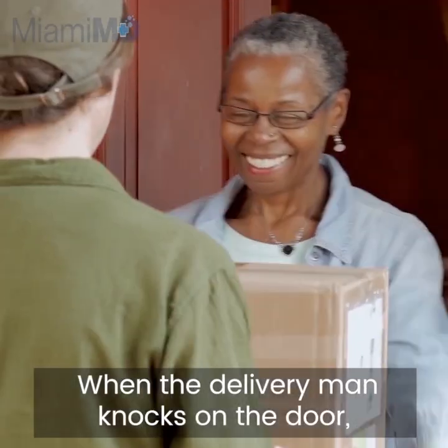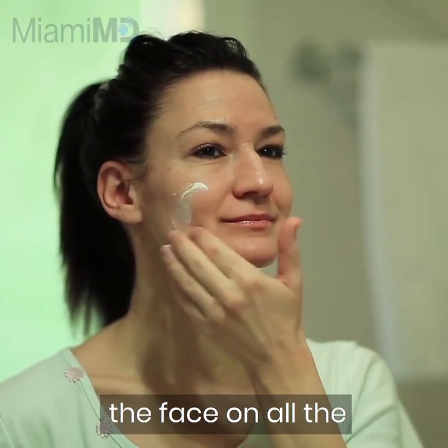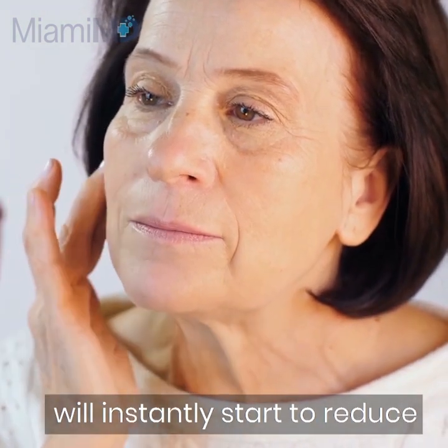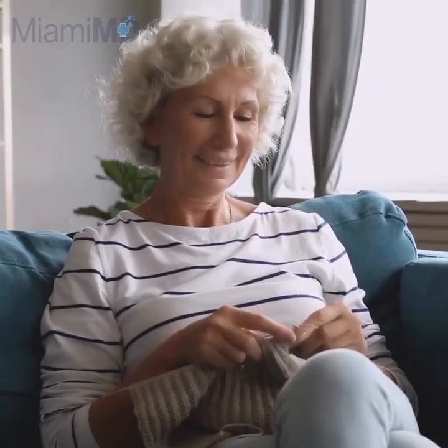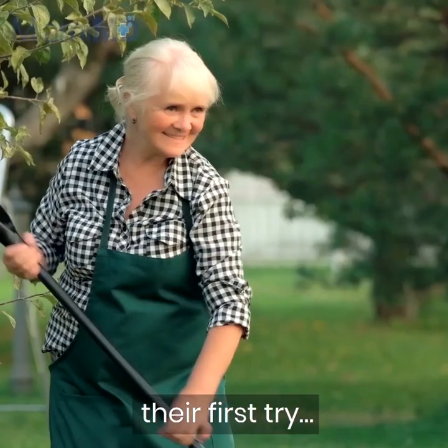When the delivery man knocks on the door, tear open the package and try it on immediately. Just dab a tiny bit to the face on all the problem areas and wait 3 minutes. The age-defying peptides will instantly start to reduce the appearance of thin, loose, and saggy skin. And most ladies are absolutely hooked after their first try.